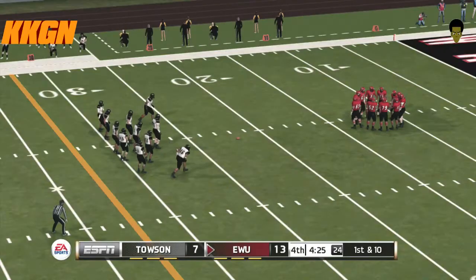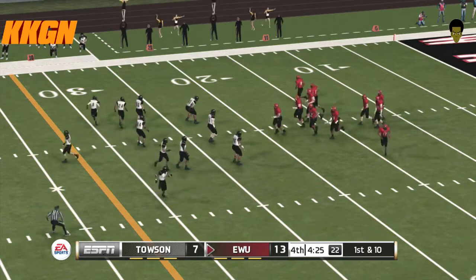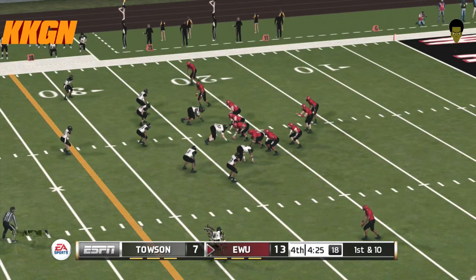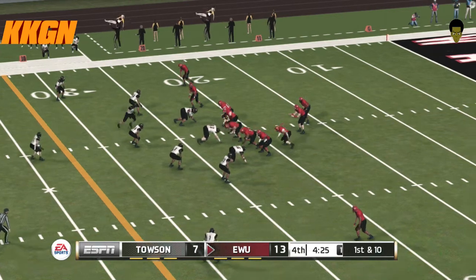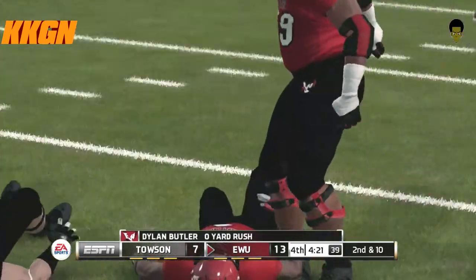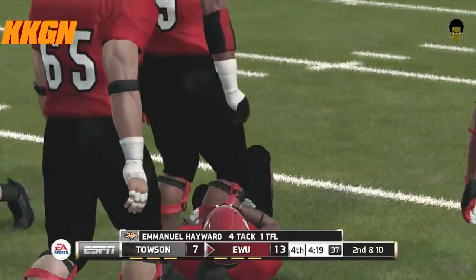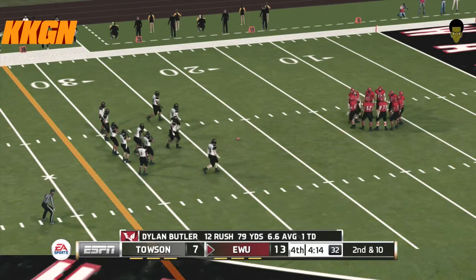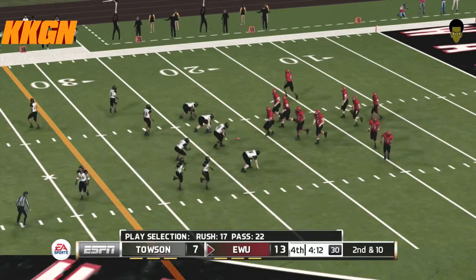Well, let's see if the offense can make up for the misfortune they had just a few moments ago. I know as a quarterback, it's always hard to watch the defense score a touchdown on you. But it was always a reminder to take extra care of the football. He's taken down at the 22-yard line. That makes it second and 10. From their own 22-yard line, it's second down.